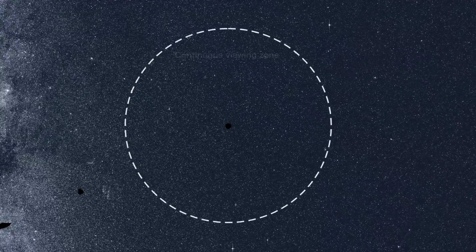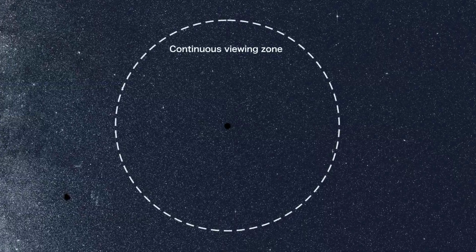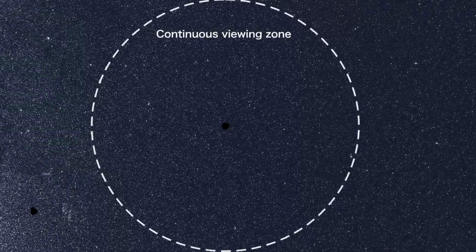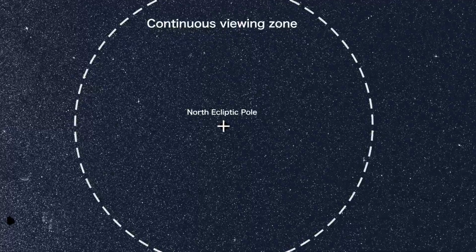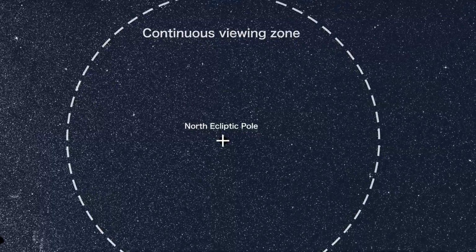At the center is the continuous viewing zone. Here, the view of one TESS camera overlaps across all 13 sectors, which means TESS monitored the region for nearly an entire year. At its center is the north ecliptic pole. This is where the imaginary axis of Earth's orbit around the Sun meets the sky.